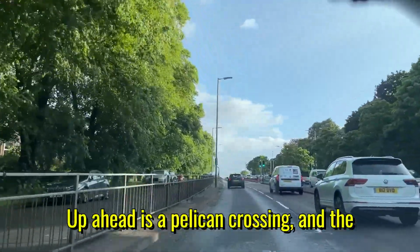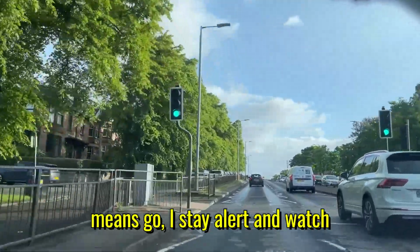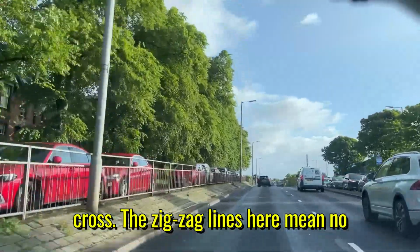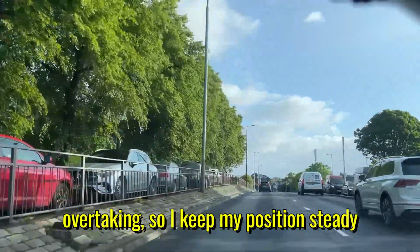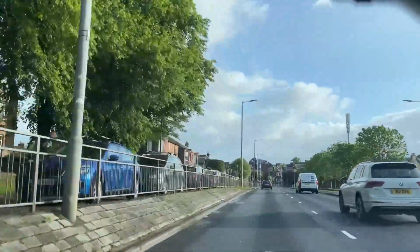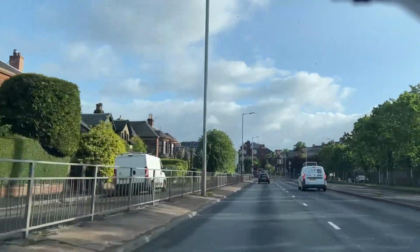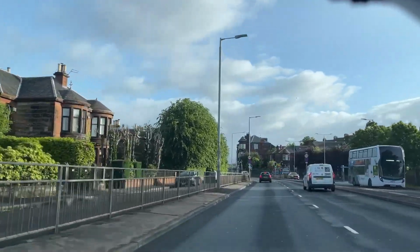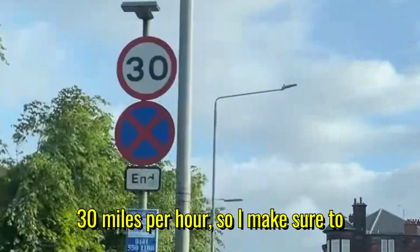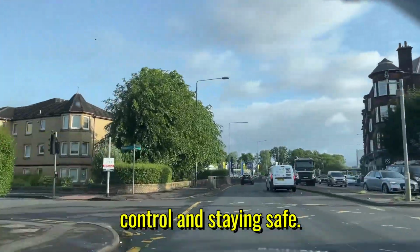Up ahead is a pelican crossing, and the light is green. Even though the green means go, I stay alert and watch carefully for any pedestrians waiting to cross. The zigzag lines here mean no overtaking, so I keep my position steady and be ready to stop if needed. Also, the speed limit has now reduced to 30 miles per hour, so I make sure to adjust my speed accordingly, keeping control and staying safe.